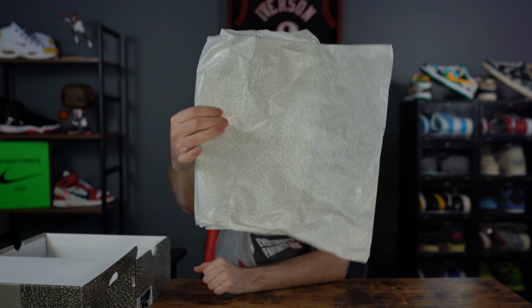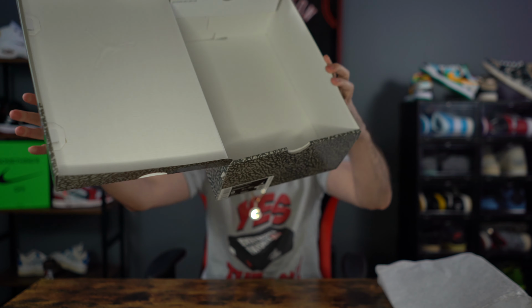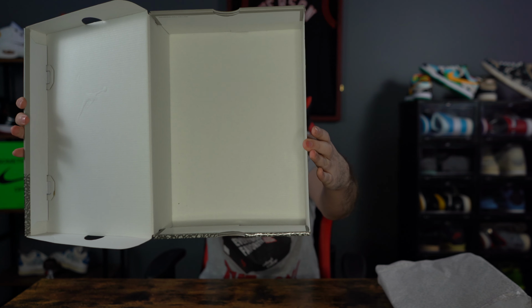Get right into the box. They do give you that cement tissue paper, that white and cool gray. No quality control stamps inside the box. They pretty much give you a blank box all around, guys. And that is the box.